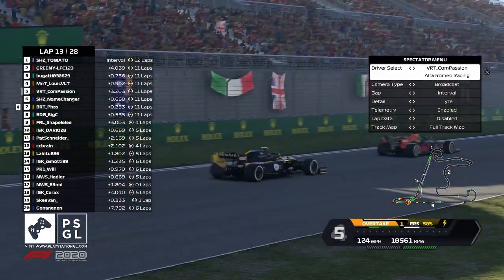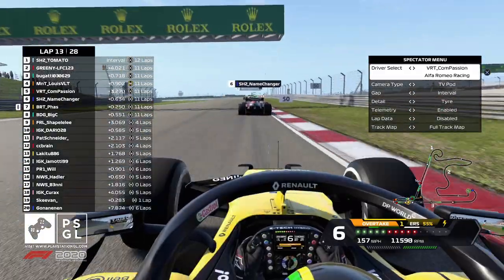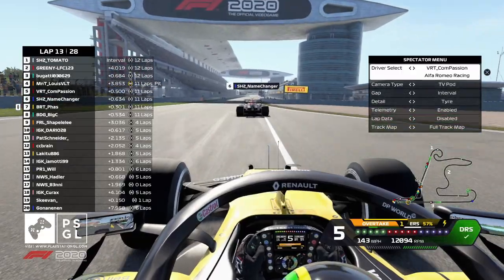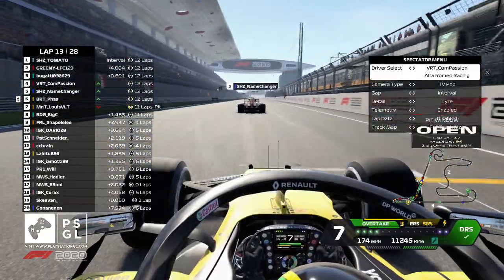So Faz is up in a 2-7 position now. And Faz, he's got a championship to win and he wants it badly, so he wants to try and get as many positions as he possibly can.